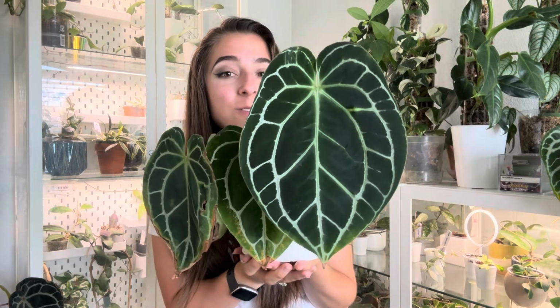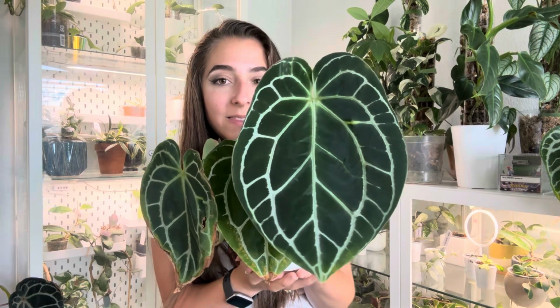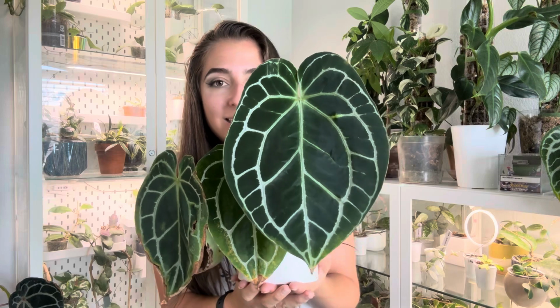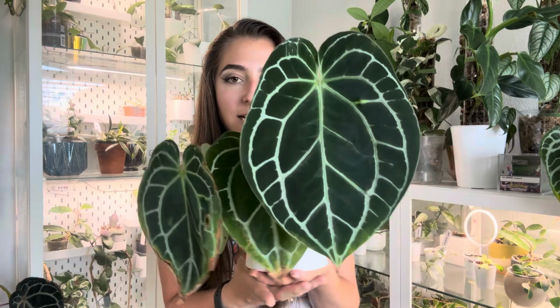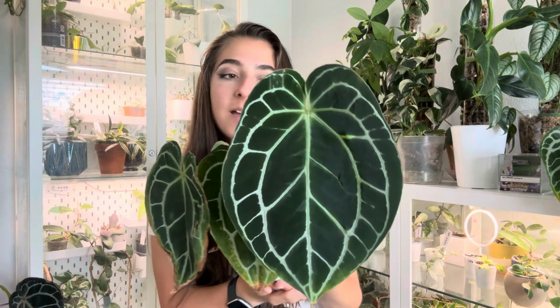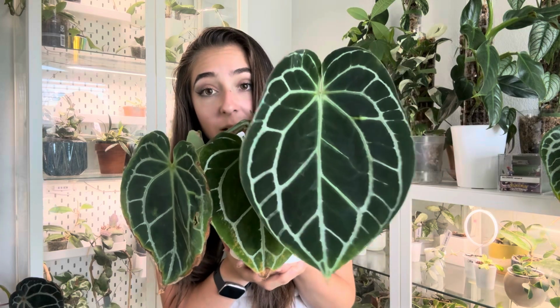Finally, I have my OG Anthurium, and that is my crystallinum. This was my first Anthurium seedling that I got from Wild Roots in 2022. This is the newest leaf. She's gorgeous. Each leaf gets bigger. There are no original leaves left because she was just a tiny baby when I got her, but oh, I love this plant. I would just do anything for this plant. If there was a fire and I could only take 1 or 2 plants, this plant's coming with me.